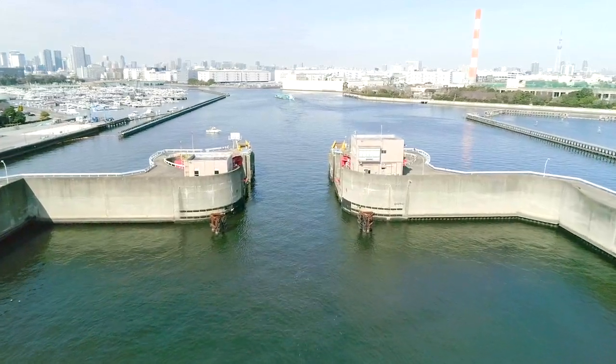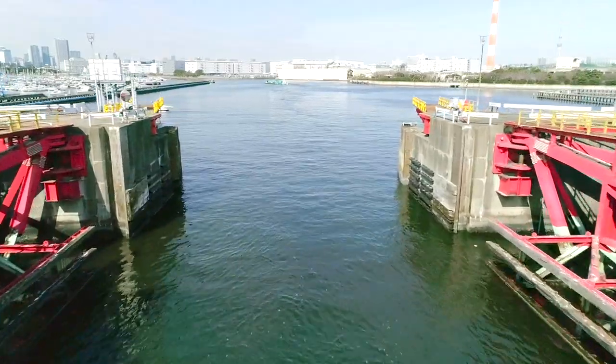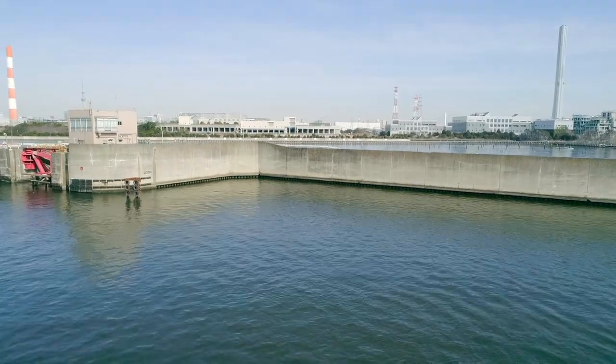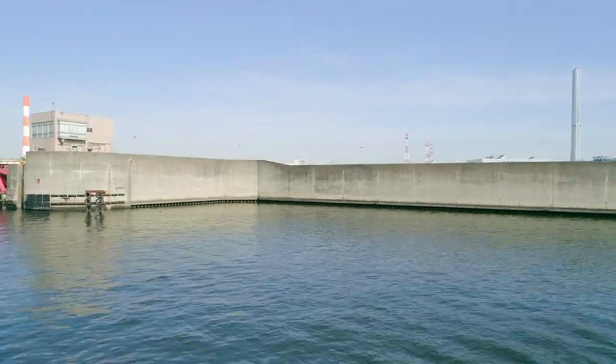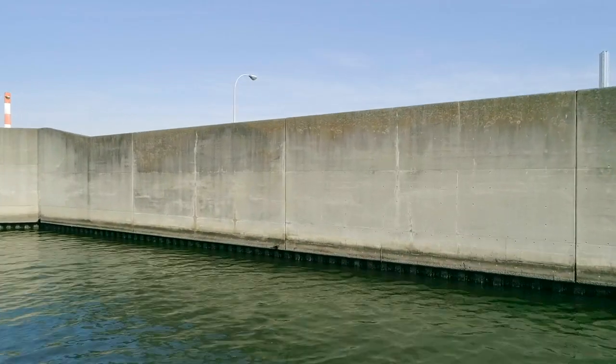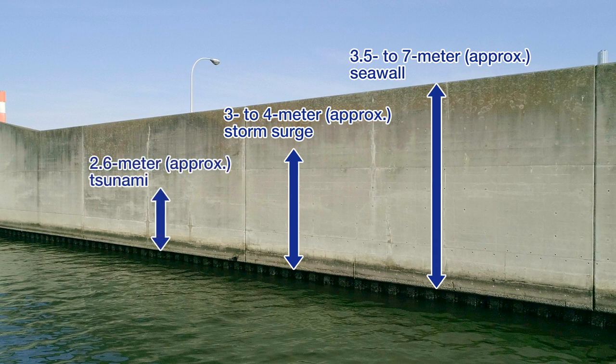The Bureau of Port and Harbor is developing coastal protection facilities to prevent flood damage from storm surges and tsunamis. The key to this is sea walls to keep the sea out. The Port of Tokyo's seawalls are designed about 3.5 to 7 meters high to withstand a storm surge as powerful as that generated by the Isewan typhoon, which caused the worst storm surge damage in the history of Japan. This is high enough for any anticipated tsunami.